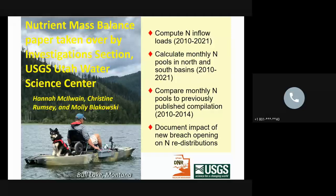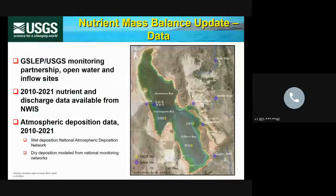So, I'm just going to go through a quick update. We covered this back in August, but we are looking at nutrient pool inputs and exports to and from Great Salt Lake. We have nitrogen listed here, but we are working on phosphorus as well, and that will be included in the presentation. An overview of what data we're using: GSLEP, our four sites that are sampled monthly, gives plenty of information. The National Atmospheric Deposition Network just published their 2021 data. It's not included in the plot that I'll show you, but it will be included in the publication.